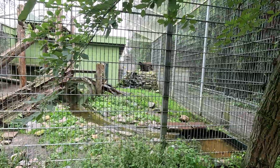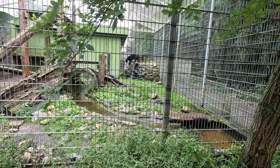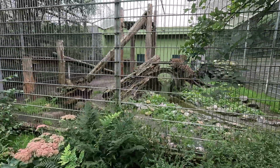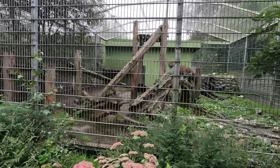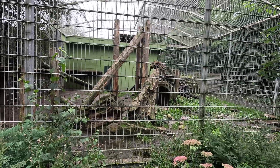Yeah, no, not great. It's definitely on the small side. They do have a nice little water feature. I will give them that. There is some climbing frames. Very nice. And they are pretty active. They're playing around. They are sometimes making a lot of noises though, which I don't know if that's a good sign or a bad sign.